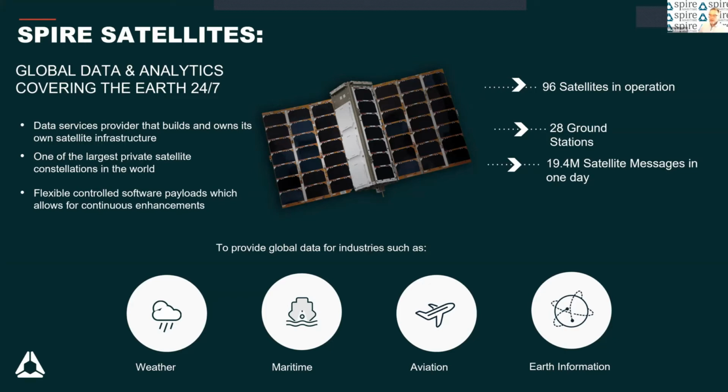We now have, as I say, 96 satellites in service. 6 were actually launched 2 weeks ago and are still going through final phases of rollout. So we expect them to add to our AIS data in the next probably 2 to 4 weeks when they come fully online, at which point we will beat 20 million satellite AIS messages a day for the first time. We currently peak at around 19.4, so we're expecting quite an increase when new satellites come online.